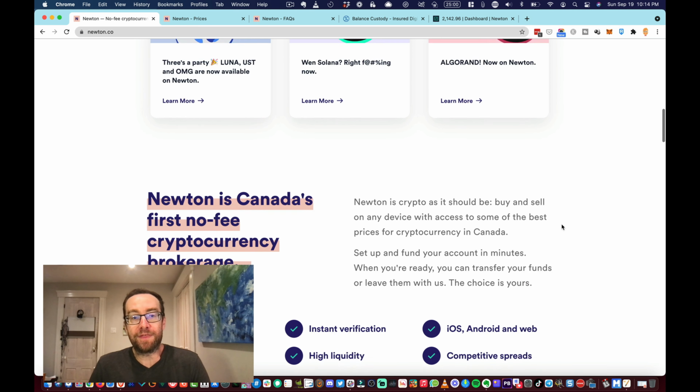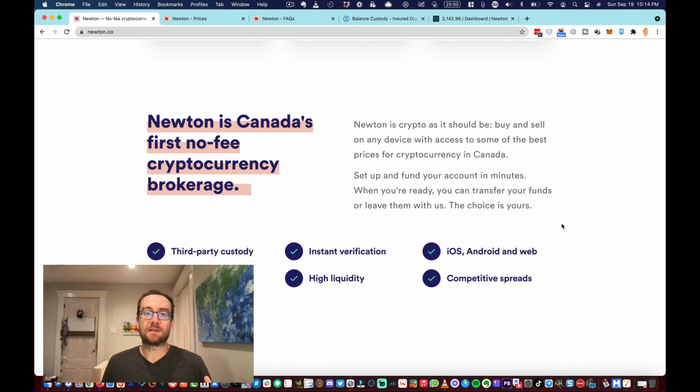So one of the things that has really set Newton apart from the time when I first mentioned them is they've added a lot of coins. Whereas Shakepay has stayed with just Bitcoin and Ethereum, Newton has added a ton of different coins, okay?